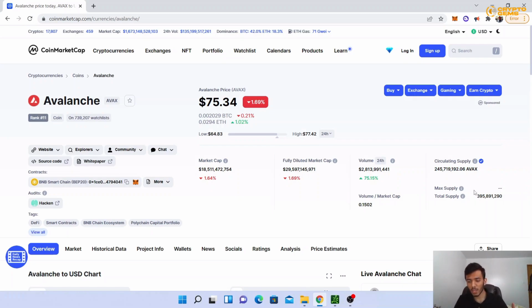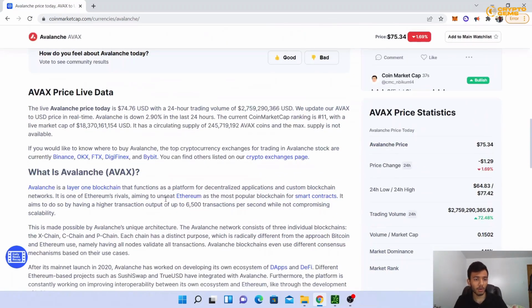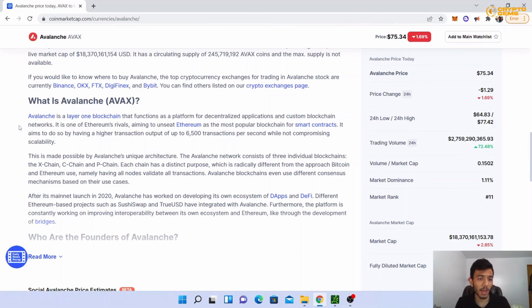And this is also not capped. You can print as many as they want. And right now, let's take a look at what Avalanche is. Avalanche is a layer 1 blockchain that functions as a platform for decentralized applications and custom blockchain networks. It is one of Ethereum's rivals, aiming to unseat Ethereum as the most popular blockchain for smart contracts.